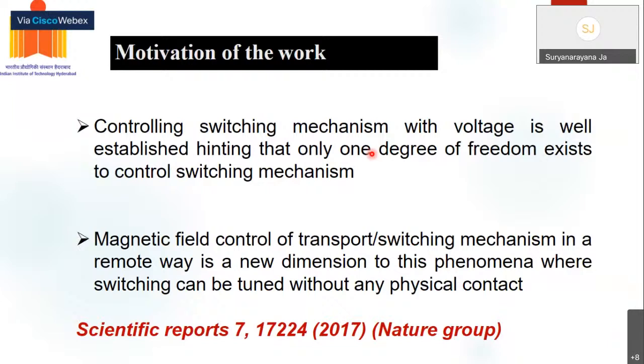So essentially, controlling the switching mechanism with voltage is well established, hinting that only one degree of freedom exists to control the switching mechanism. Now what we wanted to do is control it using the magnetic field. The magnetic field control of transport or switching mechanism in a remote way is a new dimension, and this will also give an additional degree of freedom to control the charge transport, where the switching can be tuned without any physical contact. That is the advantage, or the beauty, of the magnetic field.